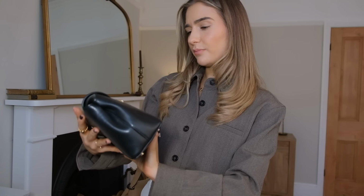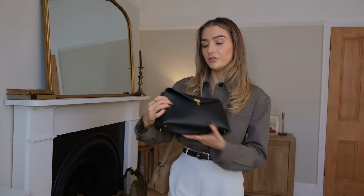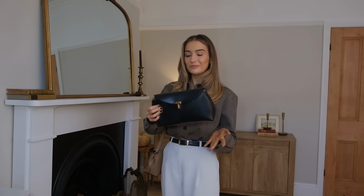I do find that the shiny leather, is this box leather? I'm not sure, but I find it's a little bit more fragile, so you can scratch it if you're not careful, but I've had it almost a year now and it's pretty much in perfect condition, other than the odd foundation smudge on there, but that can be wiped off.